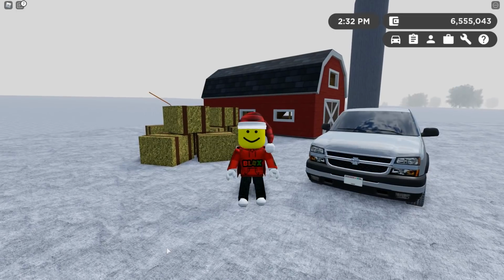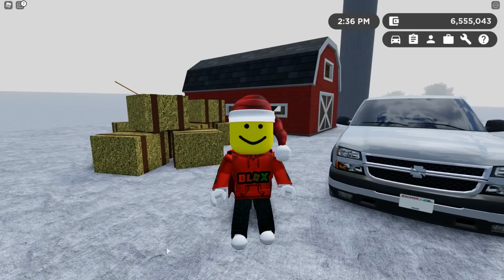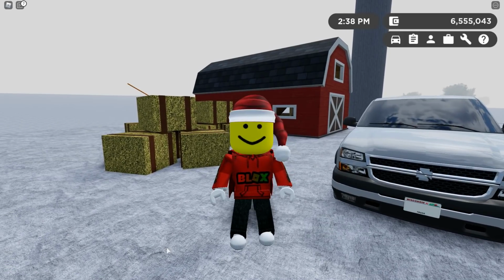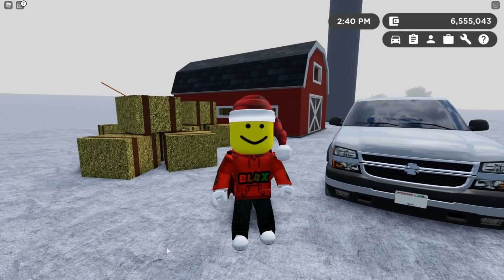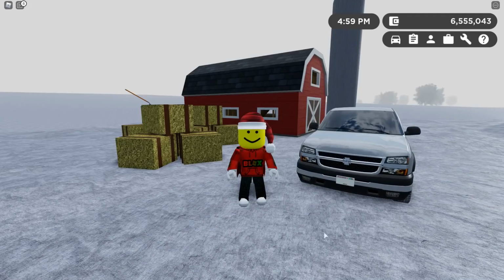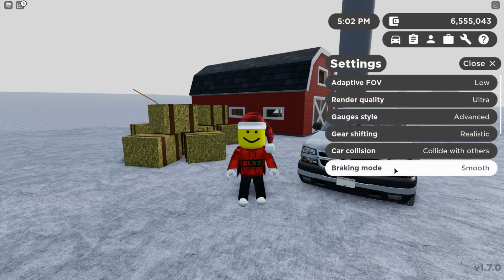Initially in this update, there was also a new radio system which finally allowed other people to hear your music, except very quiet and muffled. However, the game was later reverted back to the old radio system due to an issue with the new radio. And they added a new option in settings called braking mode. There are two different braking mode options to pick from.